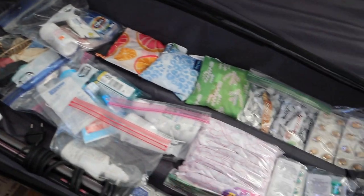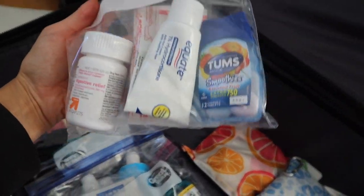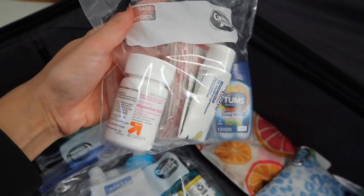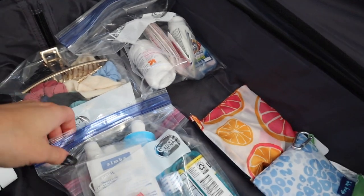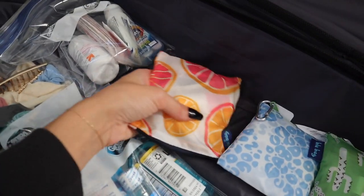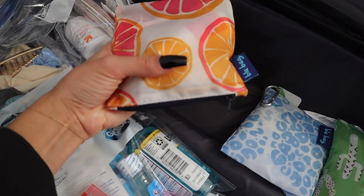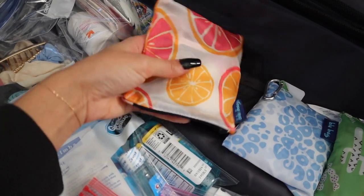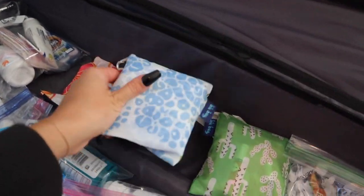Okay, now we're onto the bottom of the other duffel. So in here I have some Tums, cortisone cream, band-aids, and stomach medication, I think that is, if your stomach isn't feeling well. This has my nail clippers, tweezers, nail polish in there. This one is just an extra bag to use if I need it.